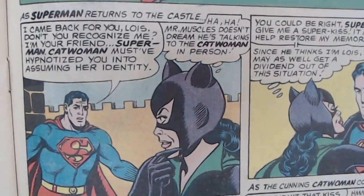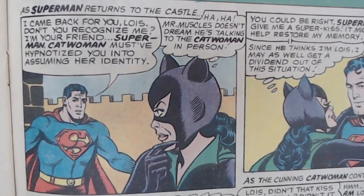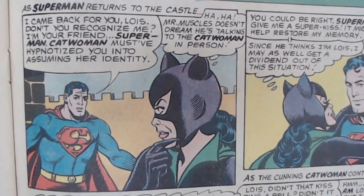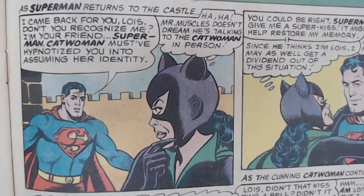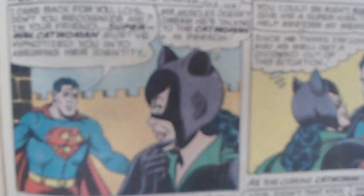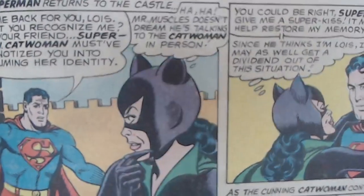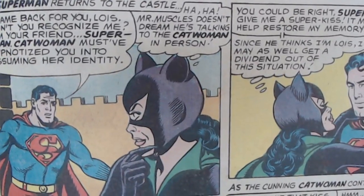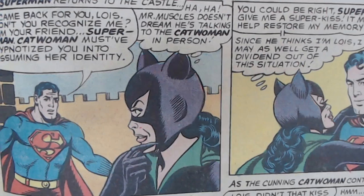As Superman returns to the castle, I came back for you, Lois. Don't you recognize me? I'm your friend, Superman. Catwoman must have hypnotized you into assuming her identity. Ha ha, Mr. Muscles doesn't dream he's talking to the Catwoman in person, Catwoman thinks.